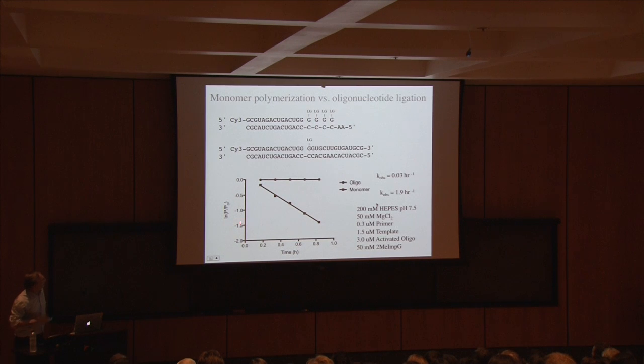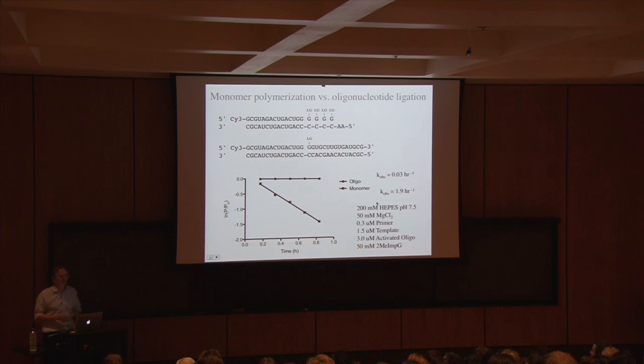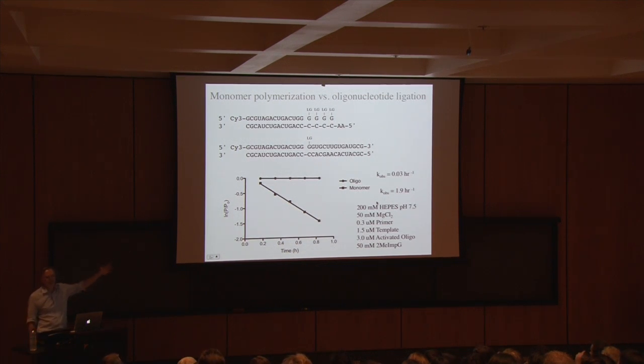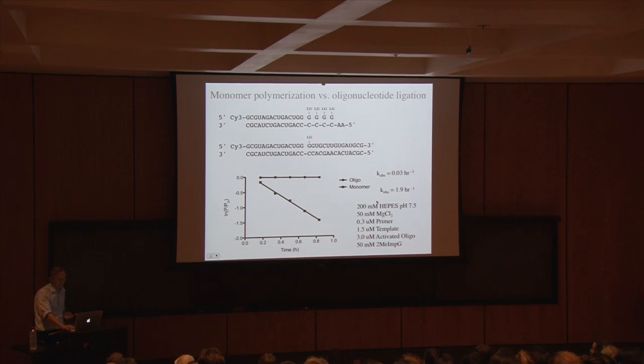So when we look at the rate of the reaction, we were kind of shocked. This is the ligase reaction, which is incredibly slow, and almost 100 times faster is the monomer addition reaction. Okay, so that was really kind of a shock, so what's going on here? It turns out that very similar observations were made by Orgel more than 20 years ago. And the idea is that there's probably some interaction between adjacent leaving groups that contributes to the observed rate.